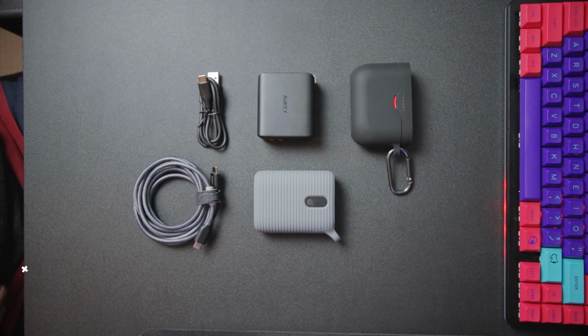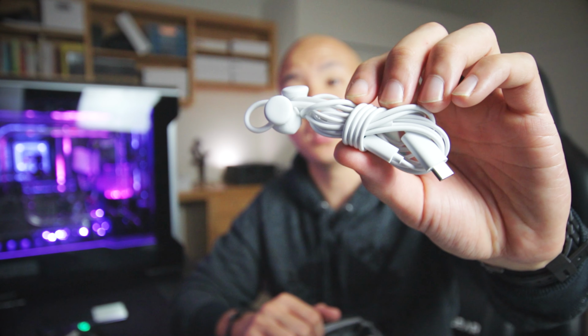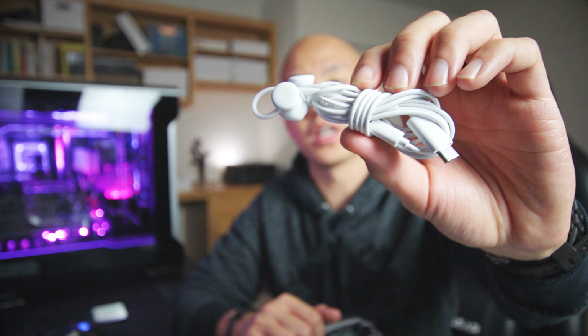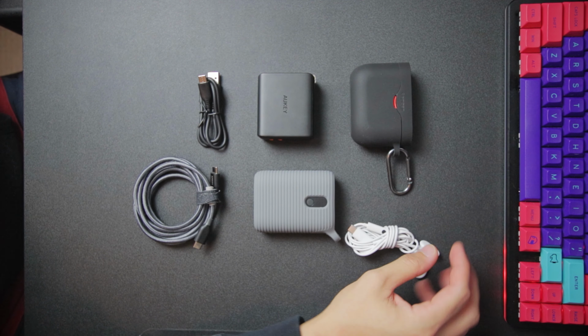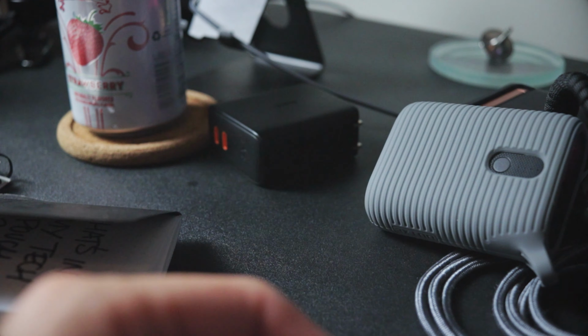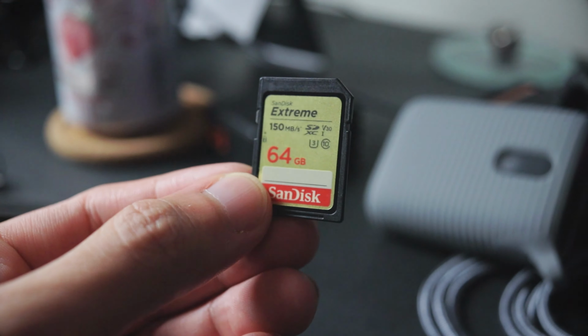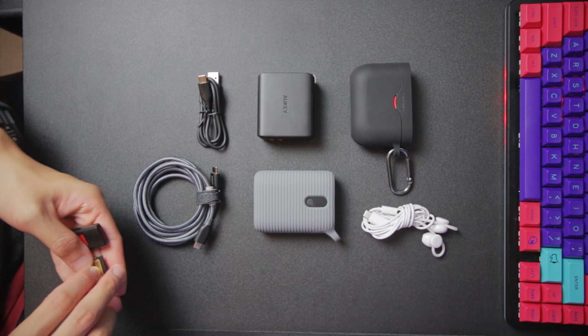I also carry a pair of wired earbuds for backup just in case my Sony WF-1000XM3s run out of batteries. I just keep this in here just in case. In the central compartment, I just keep a few knickknacks for memory. I have an SD card and a USB drive just in case I need to transfer something last minute at FedEx to scan or copy or what have you, or I run out of memory on my camera while I'm shooting and I use this as a last resort. Never be too prepared.